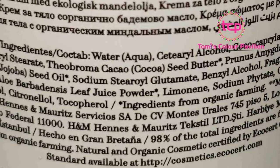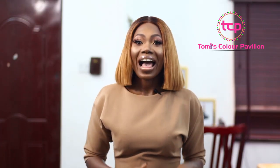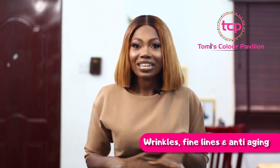I know it can be messy, I know it is not something you want to use, but guys, even if you're not using the natural palm oil, like the one we use in eating, anytime you want to buy your cosmetic product, make sure you look for products that have palm oil in them. It's going to help you moisturize your skin beautifully. I like it because it also helps against wrinkles, fine lines, and anti-aging.